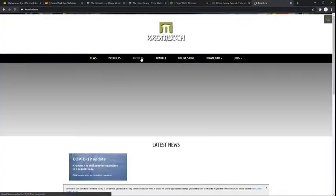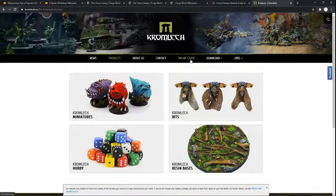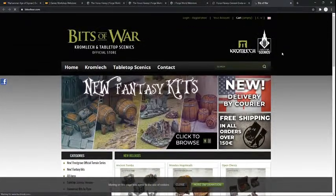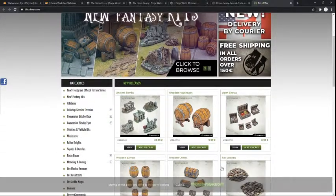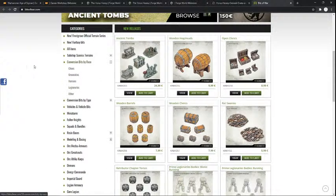Cromwick does a lot of orc stuff. Yeah, I want their online store. So, they're Bits of War, they call this. I'm not in America. I'm not in the UK. Yeah. Cookies and cream, I get it. They do a lot of conversion bits. So, could say conversion bits by race. We'll go Chaos.